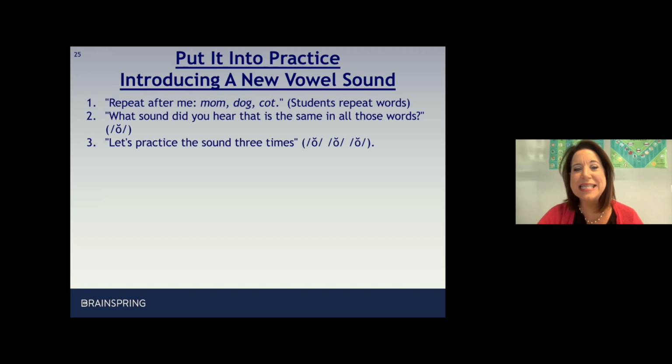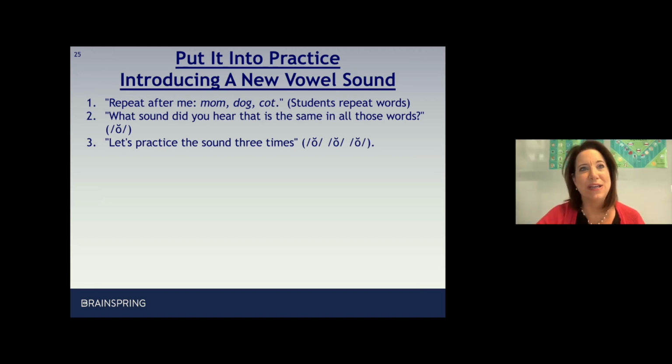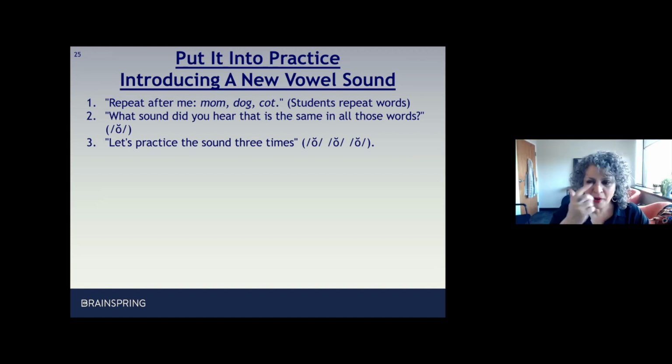Let's practice that sound three times. Ready? Ah. Ah. Ah. Very good. What does my mouth look like when I'm saying the sound? Watch me. Ready? I'm going to open my mouth really wide and my tongue is down and my lips are rounded. So watch this. Oh, what do you see? I see your mouth open wide like a big circle.